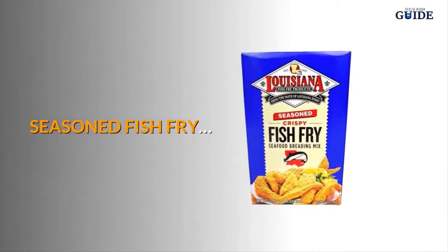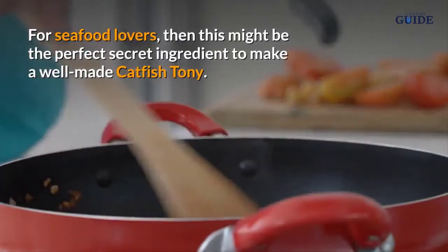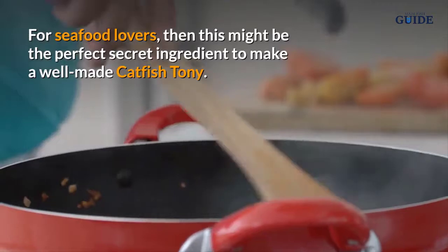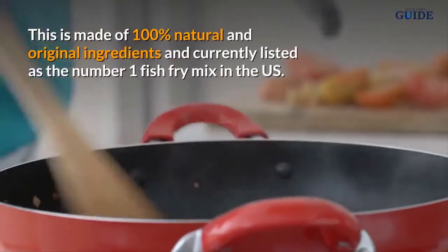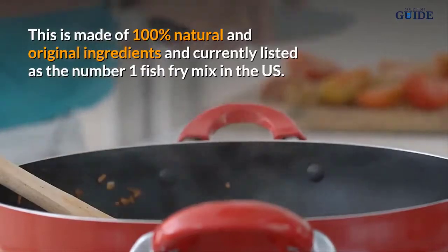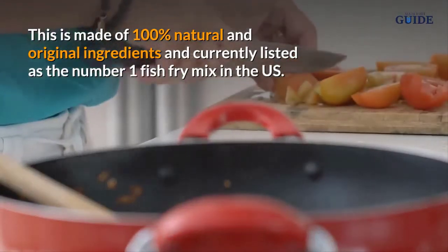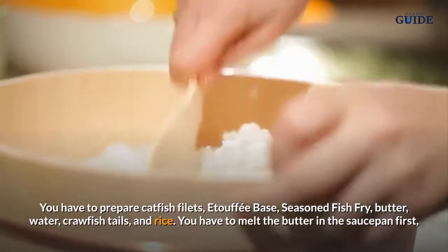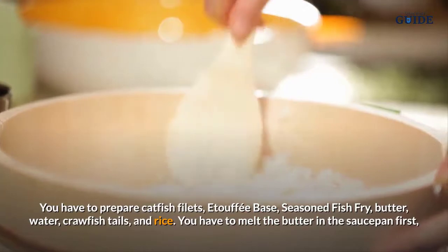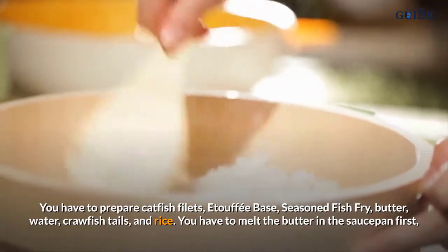Seasoned fish fry. For seafood lovers, this might be the perfect secret ingredient to make a well-made catfish étouffée. This is made of 100% natural and original ingredients and currently listed as the #1 fish fry mix in the US. Preparation. You have to prepare catfish fillets, étouffée base, seasoned fish fry, butter, water, crawfish tails, and rice.